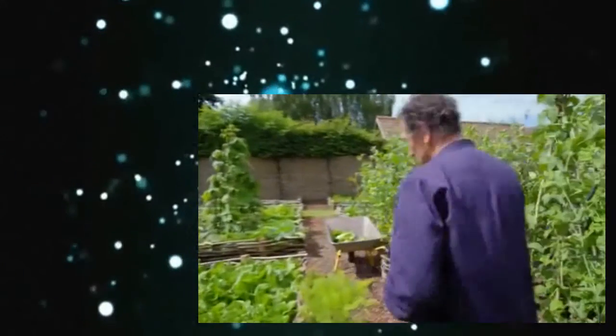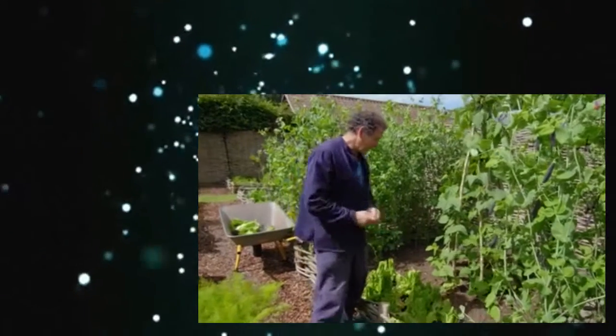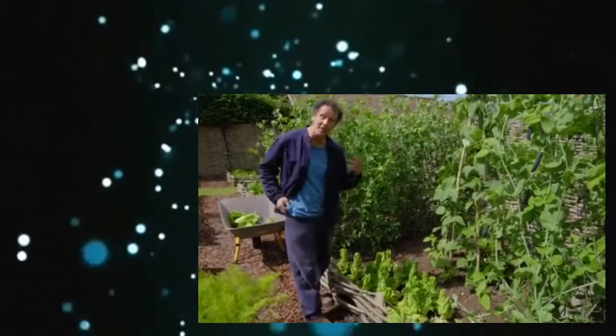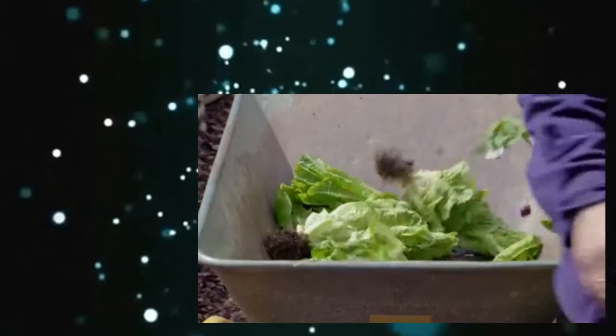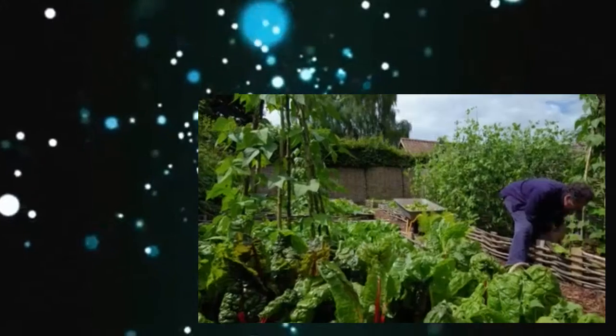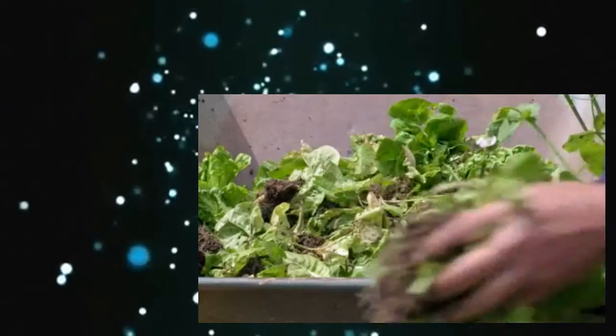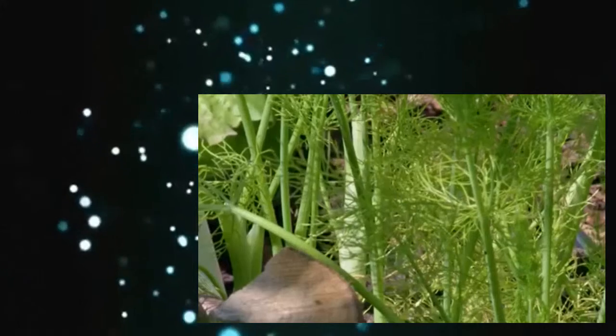Now, whilst I can salvage that, the thing to do with this lettuce is pull it up and put it on the compost and plant something else in the space. What I'm going to plant in there is a few Florence fennel. I've grown these from seed, and Florence fennel you grow for the fleshy base of the leaves, which should be really nice and big and juicy.